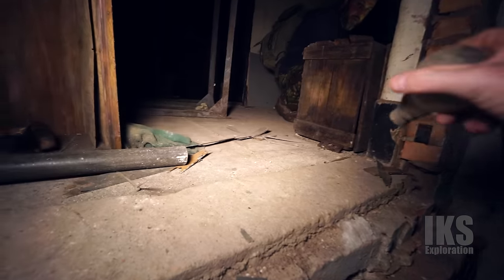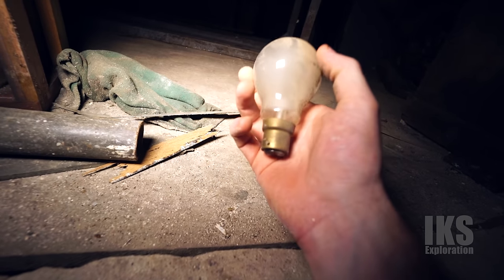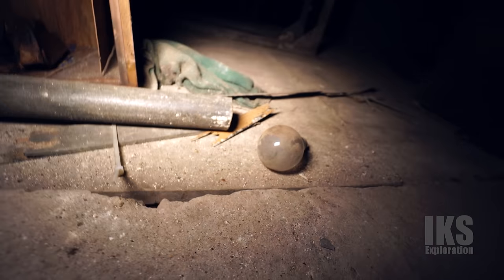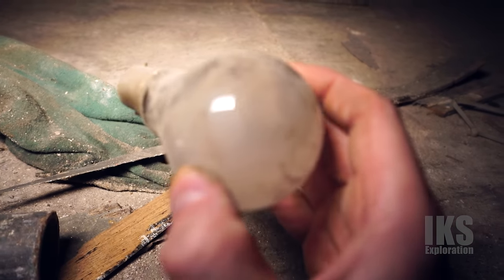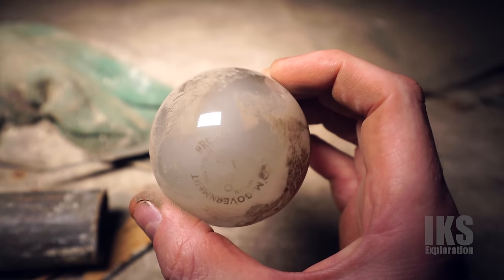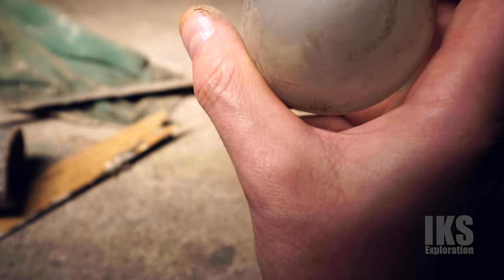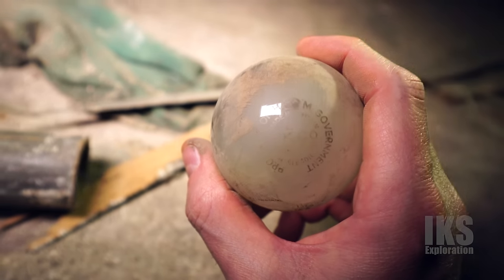Water department light bulb. Is it? I think. It's got HM. What is it? HM. Property of. Yeah, it is government mayor. It says property of HM government. It's crazy, isn't it? Even light bulbs were stamped.